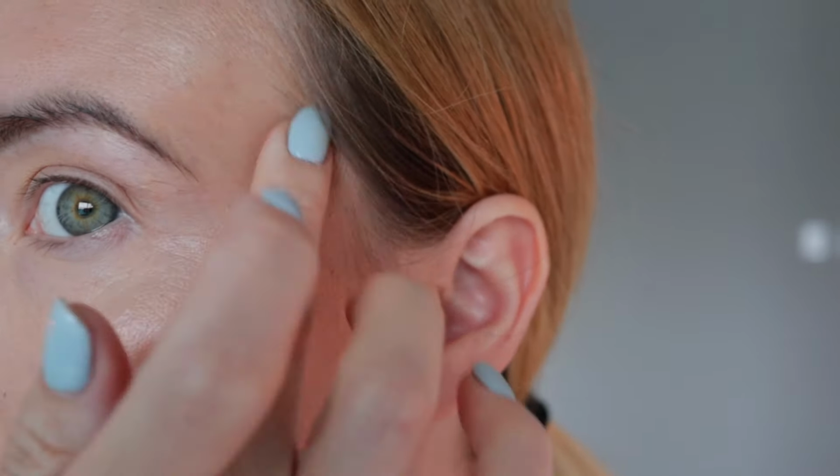So if you're stuck with this foundation and you don't know what to do, or maybe with any other foundation, try mixing with different products. Sometimes it actually becomes much better. So now we created, just look at it, it's much better. Okay, it doesn't cover that well, but I can work with it. At least I can cover these little things with concealer. At least the skin looks nice.